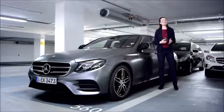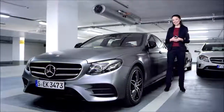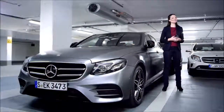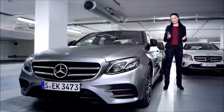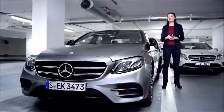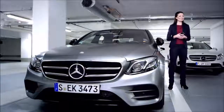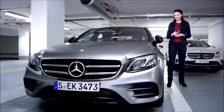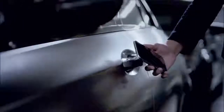Your smartphone not only helps you with parking, in combination with Mercedes me connect, it now also serves as your digital vehicle key. Using near-field communication, you no longer have to put your hand in your pocket and search for your vehicle key. Instead, simply hold your smartphone close to the door handle to quickly and easily unlock the E-Class.